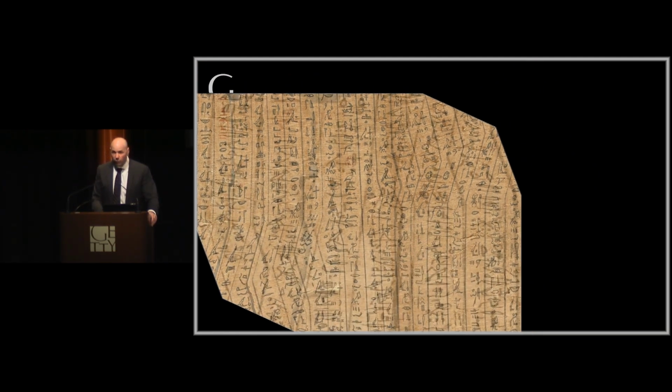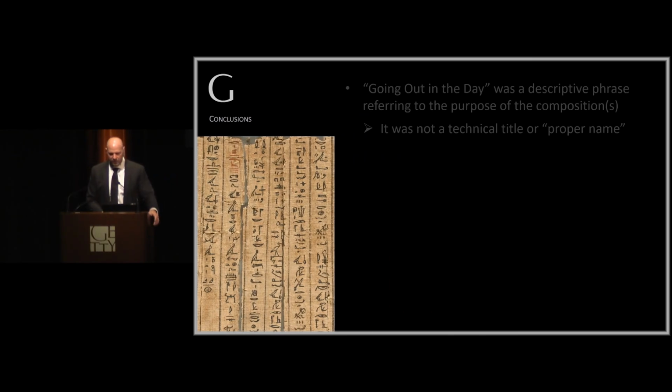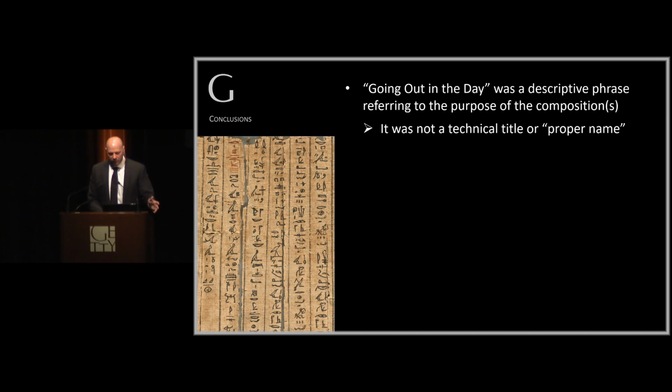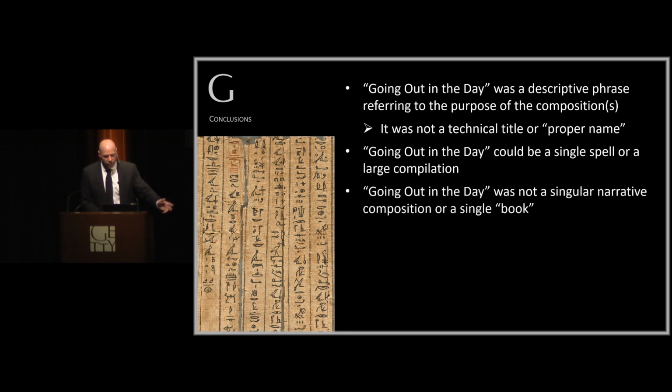nuance our ideas of what these texts were in ancient Egypt and are in our own mind, we can take away a few things. First off, the spells of going out in the day, it was a descriptive phrase. It referred to the purpose of the compositions. It was not a technical title or a proper name. It could be a single spell or a huge compilation. It was not a singular narrative composition or a singular book, right? You could have many of these little things on one papyrus.